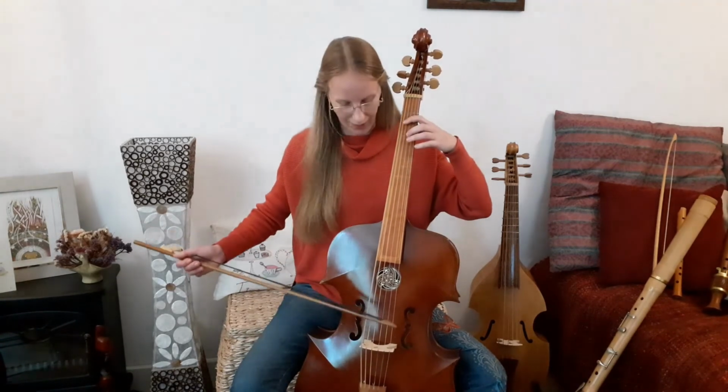Already, just by adding that really simple bass line, it's starting to sound more like a piece of music, isn't it? So what do we do next? The most obvious, simplest next form of harmony to add would be a fifth above the bass line. So when there's a C chord, you add a G above it, and when it's a D chord, you can add an A above it.